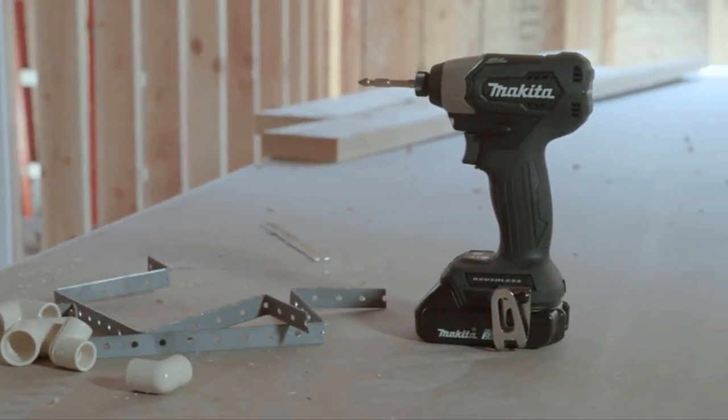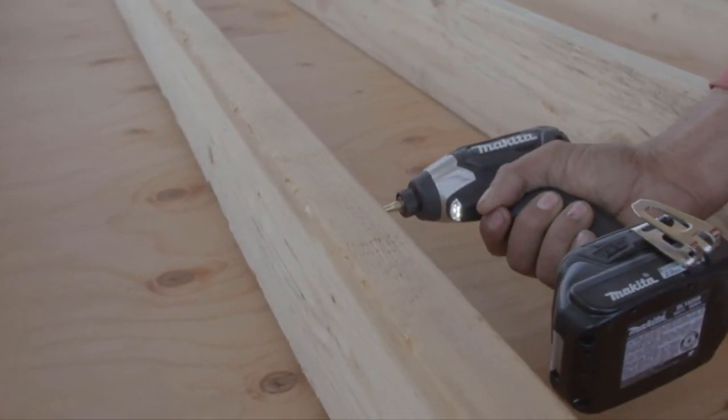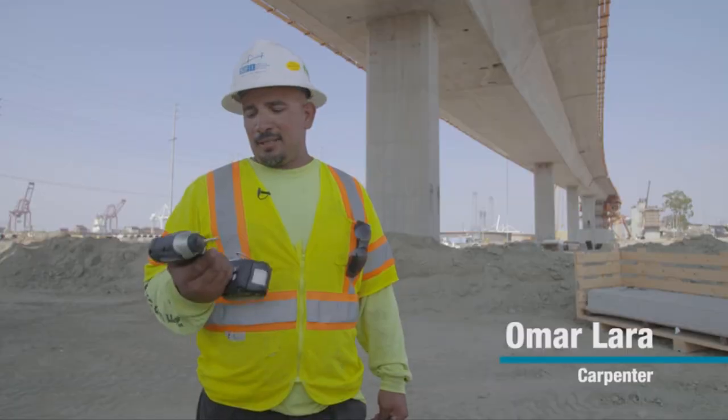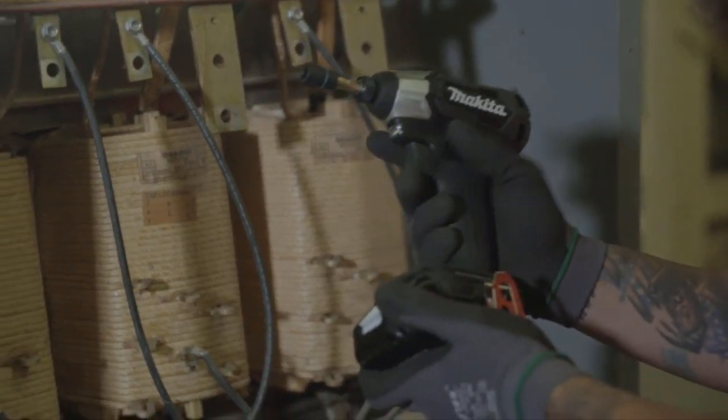The brushless motor felt strong. It felt like the new way of going. In all seriousness, I would use it at home. It's new. It's light. It looks awesome. I like the color.